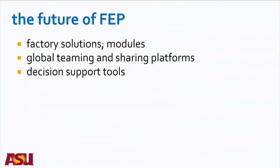The whole idea that we don't have as much of a workforce as we had in the past, and we have that problem in the U.S. as well. We're seeing much more factory solutions and modularization. That allows us to skirt or quickly figure out pieces that can be put together for certain types of projects, and that helps in the planning process. I think the platforms that we're using today have gotten to the point where we can actually globally team now. We didn't have that before, and then certainly we can do a lot of simulation and decision support. So I think the ideas that we have with the project is there.